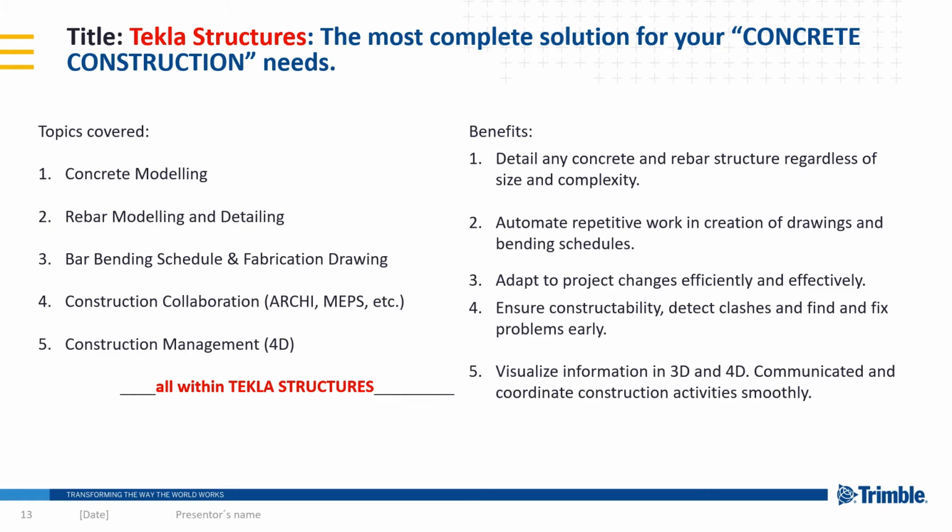And we'd like you to realize the benefits that all these features of our software can give you with your project. First is, of course, a detailed concrete and rebar structure. You can do it in any size of project, and no matter how complex that project is, we can guarantee the completion of it with our solution. You can automate the repetitive work. If you're still using the traditional way of drawing and submitting those drawings to the site, you can eliminate that and do it rapidly with automatic generation of 2D drawings. And essentially you're just adapting to the changes as they happen in the field of construction.